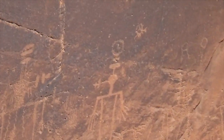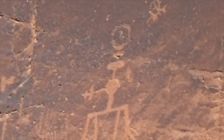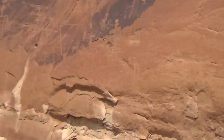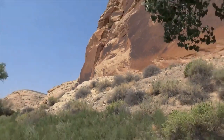Wow, what in the world? It's a clock on his head. Some weird stuff going on up there. And that's just the tippy touch of Butler Wash Panel.